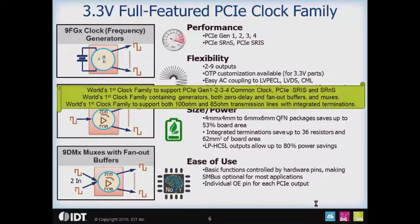So the 3.3 volt full-featured PCIe clocks support Gen 1, 2, 3, 4, common clock, SRIS, and SRNS. It is a family of parts with the clock generator, fan-out buffers, zero delay buffers, and clock multiplexers, and it supports both 100 ohm environments and 85 ohm environments without any external components.